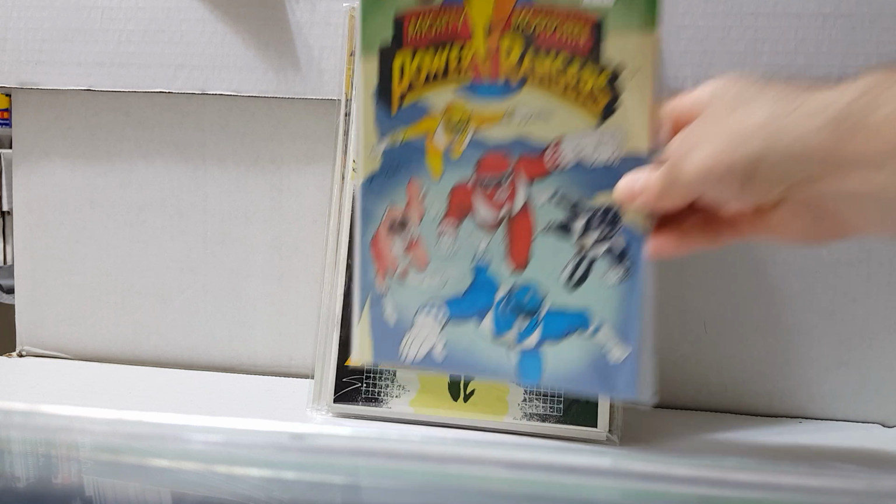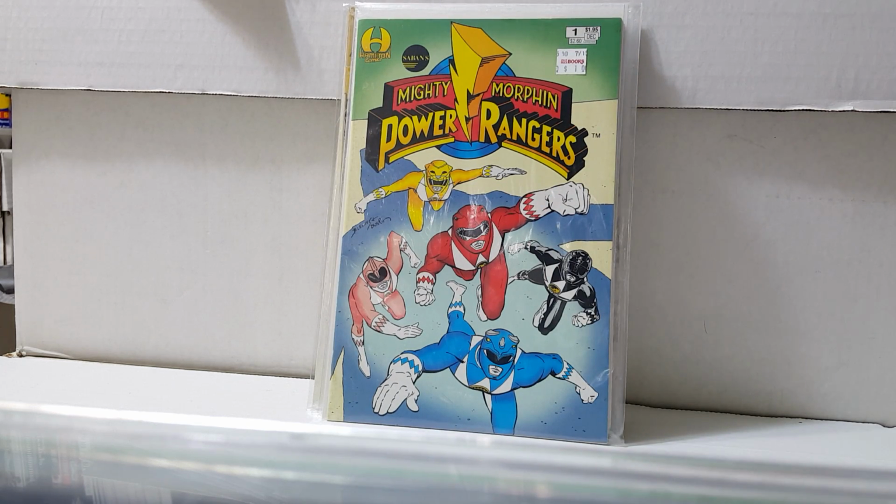All right, I was able to pick up Mighty Morphin Power Rangers by Hamilton, and that's the first real full-fledged one. There was an underwear comic, believe it or not, that predates this, and that is the actual first appearance of the Mighty Morphin Power Rangers. But for all intents and purposes, people are calling this the first issue, first appearance of the Power Rangers.